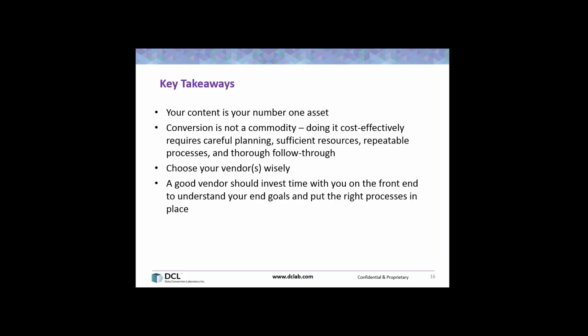So what are the key takeaways that I'd like you to have from this presentation? The first is your content is your #1 asset and you should always treat it as such. Conversion, although it's often thought of as one, isn't really a commodity. Doing it cost effectively requires careful planning, sufficient resources, and repeatable processes, and you really do have to follow through. Choose your vendor or vendors wisely. A good vendor should invest the time with you on the front end to understand what your end goals are and put the appropriate processes in place to make the process run smoothly.